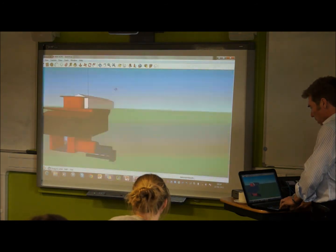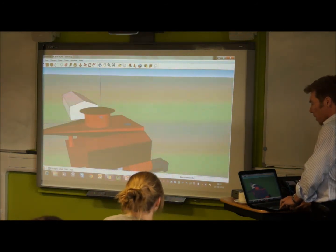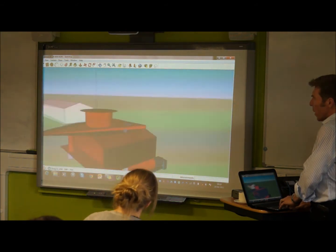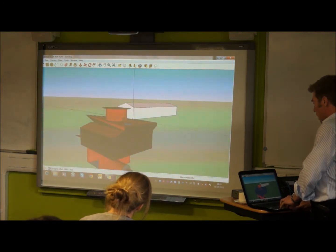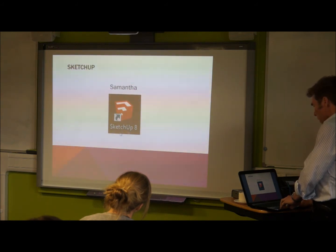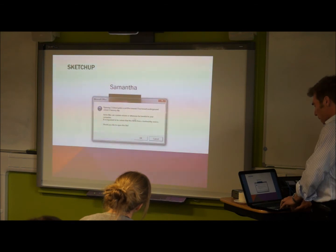But you can see he's got tunnels and all sorts of things underneath. I think this was going to be some kind of library up here. But it was really a chance to be super creative with these kids. And that was great. And this girl, Samantha, was really dedicated to this.